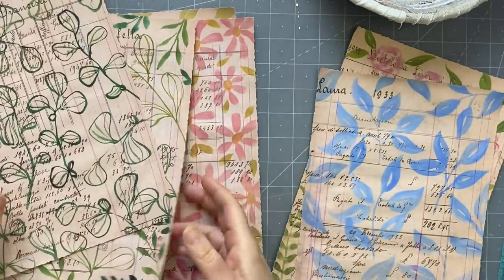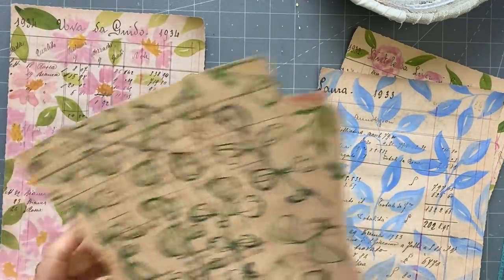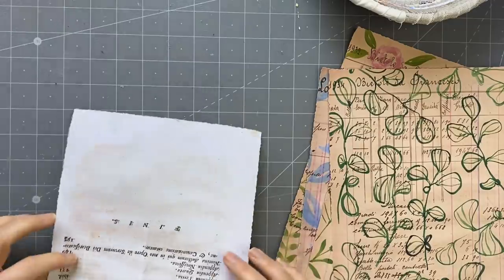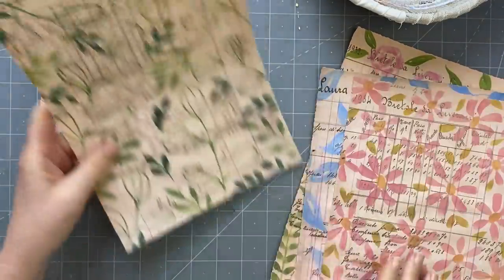Don't know what. I didn't do a video yesterday. I didn't actually get into my sewing room. So I didn't actually do any videos. And I'm sort of in that, I don't know what I want to do, sort of mood at the moment. So I'm just going to make things with them, I guess.